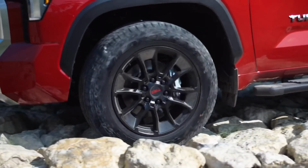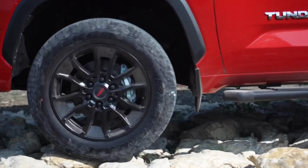TRD off-road package is usually the way to go with these trucks anyway. Especially even in the current gen, you get the more all-terrain tire and the better looking wheel, in my opinion, than what comes on the non-TRD.